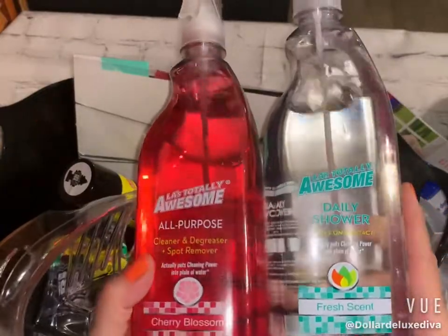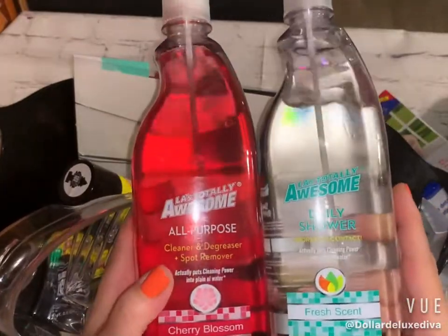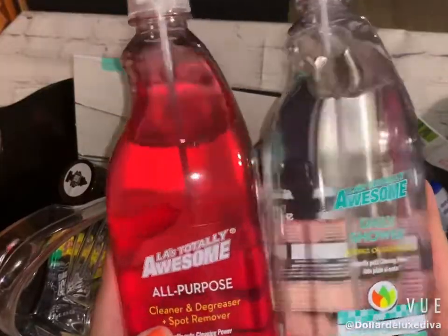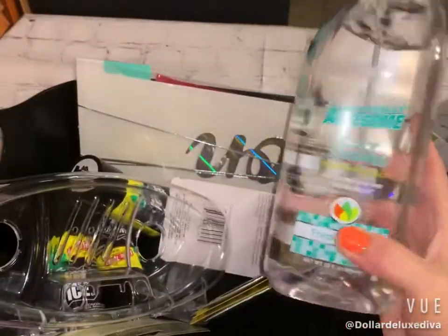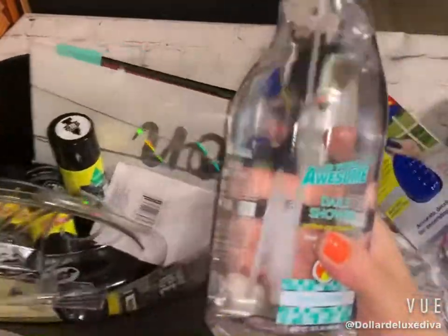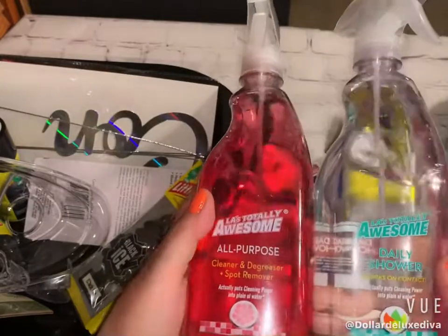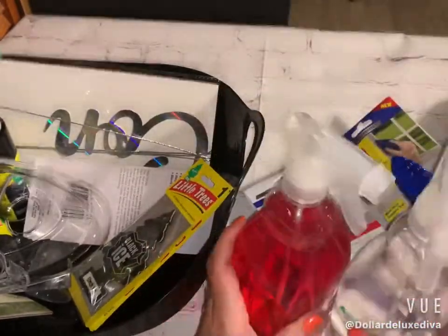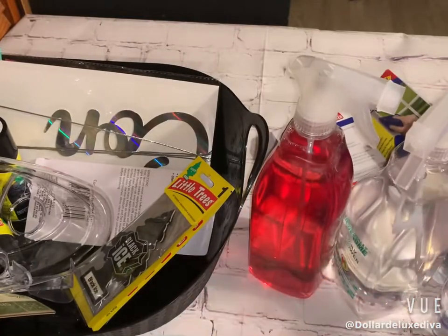Everything that I've purchased from this line has always been spot on, and these bottles are giving me Method vibes, you know, the Method cleaners from Target. That's kind of what the bottles feel like. I love the container. The packaging was what drew me to them, and so I picked up one of each to give them a try, and I was happy with that purchase as well.